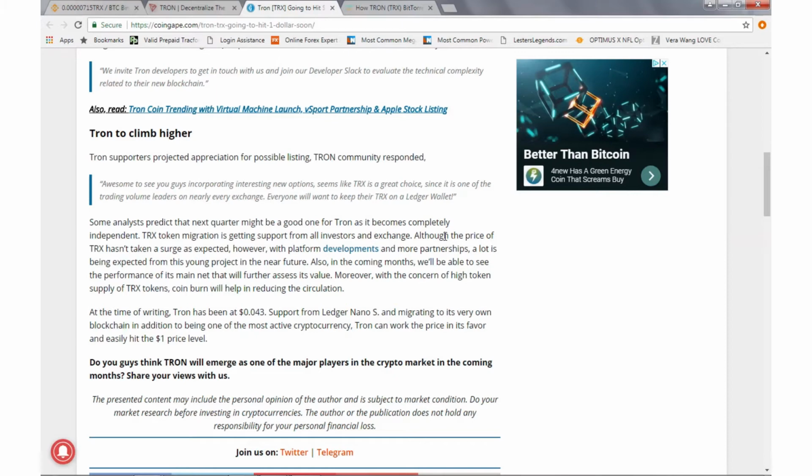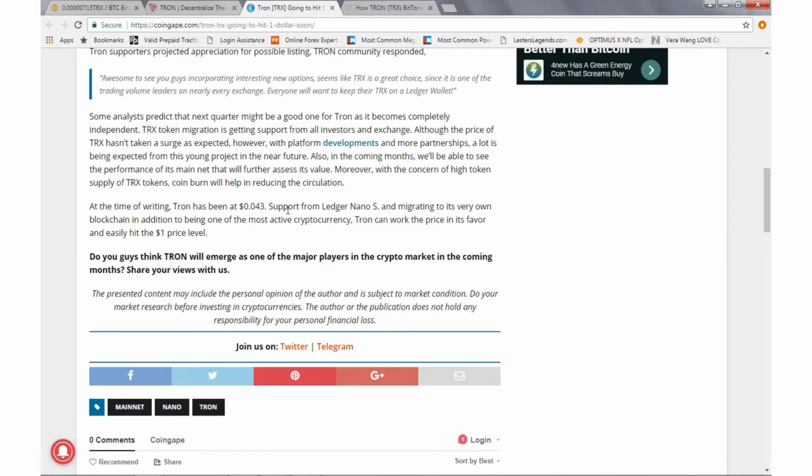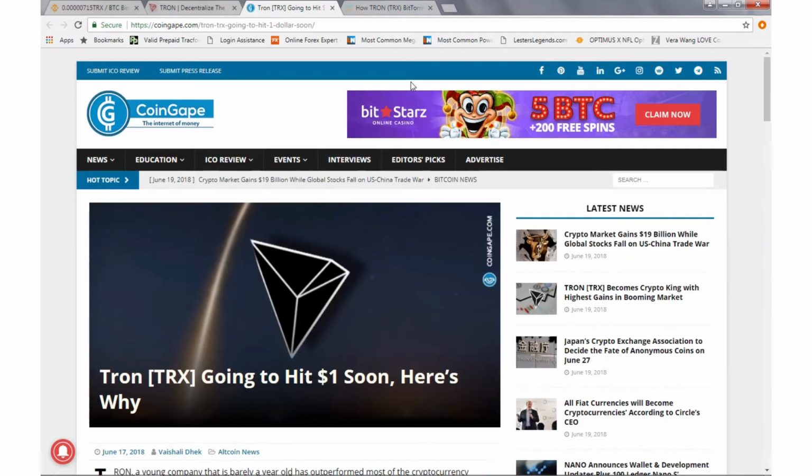A lot of people are saying that once trading is halted and suspended on June 24th, and when it reopens on the 26th, Tron is probably, if it sticks in the 4 cents, it'll probably jump from 4 to 10 cents. So if you get in now, you could possibly double whatever money you put in. So again, that's just some of the talk that's been happening.